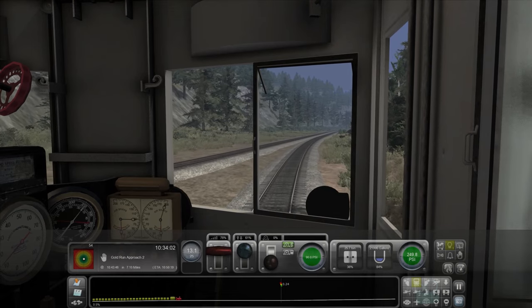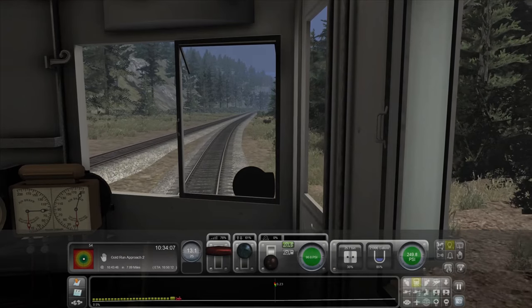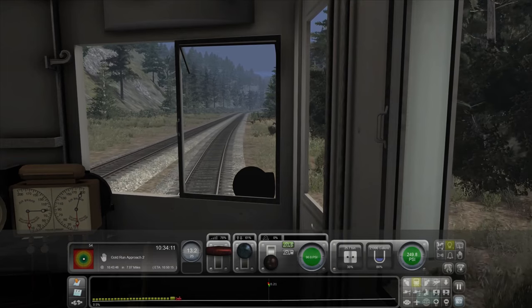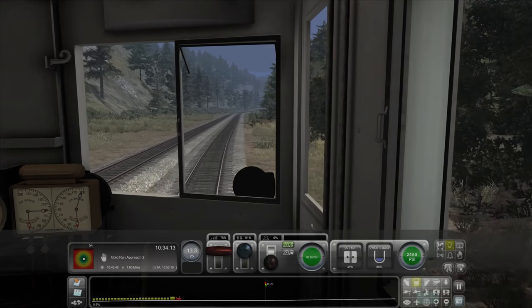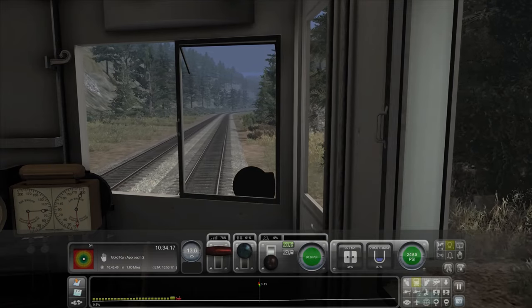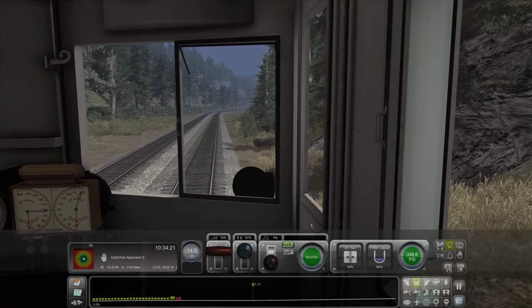There we go. Oh, we're going up about 13.1. We're at 13.0, so we're going up. Slowly but surely, we're going to get there. A little bit longer than a 30-minute video, but slowly but surely we'll get there. And we're going up in speed, so that is a good thing.